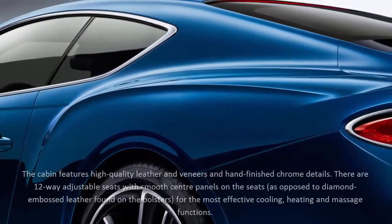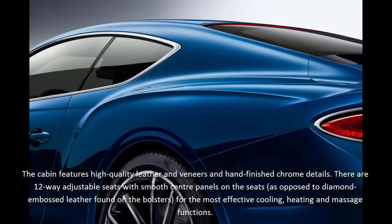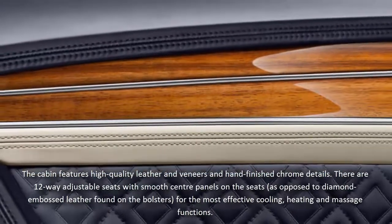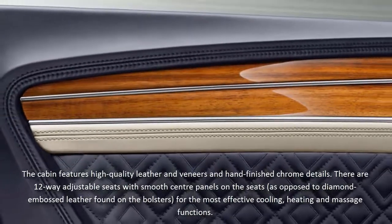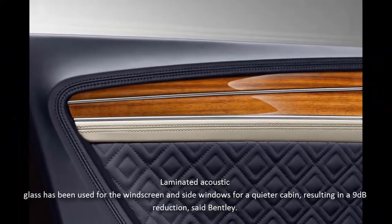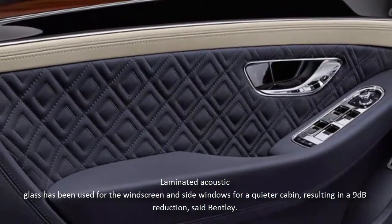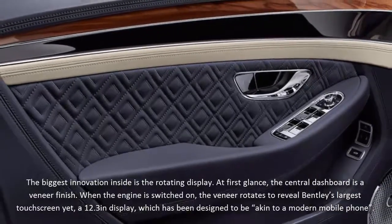The cabin features high-quality leather and veneers and hand-finished chrome details. There are 12-way adjustable seats with smooth center panels on the seats, as opposed to diamond-embossed leather found on the bolsters, for the most effective cooling, heating and massage functions. Laminated acoustic glass has been used for the windscreen and side windows for a quieter cabin, resulting in a 9 decibels reduction, said Bentley.